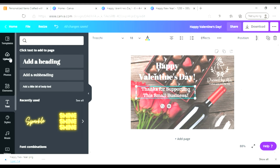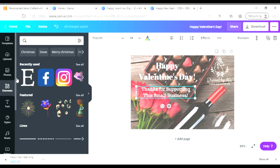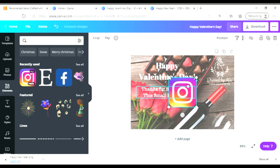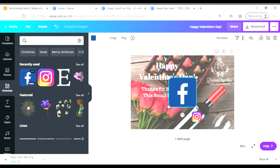Then I'm going to go to Elements here, and they have an Instagram, a Facebook, and an Etsy one. And I always like to add my social media widgets on my thank you cards and my washing instructions and all of that, just so that it motivates people to go search me up on social media and connect with me there.